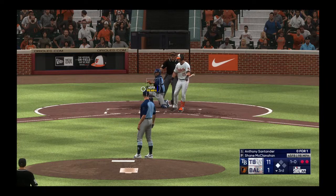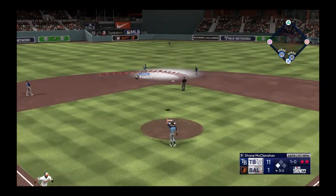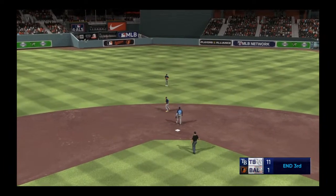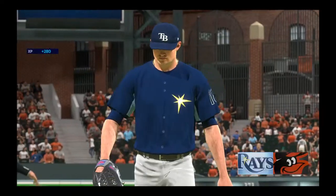First offering misses the mark. The pitch. Popped up. Franco should have this one. He's got it. And that'll do it. And the Orioles leave one. They trail by double digits, 11-1.